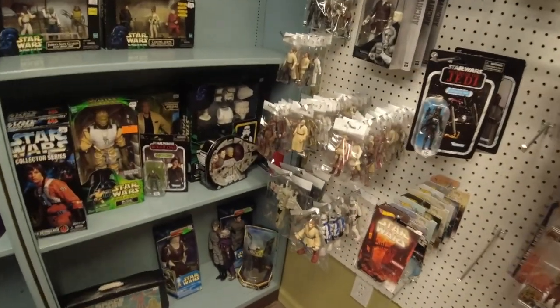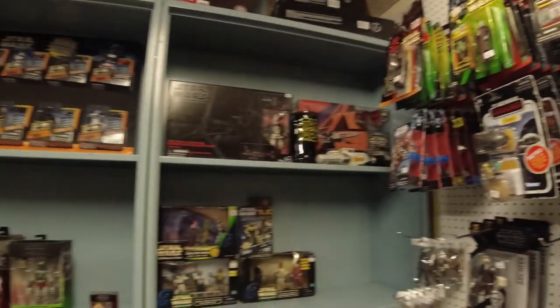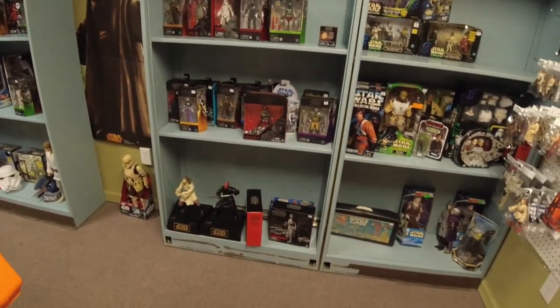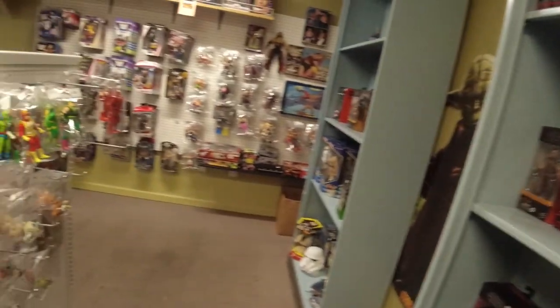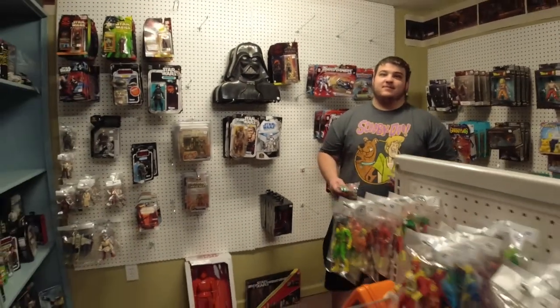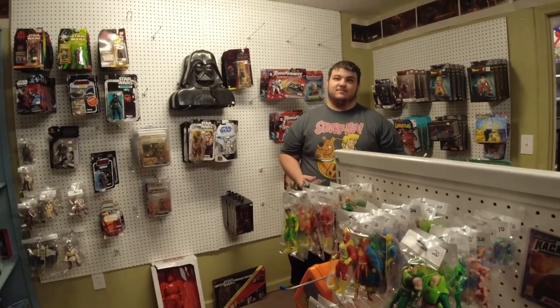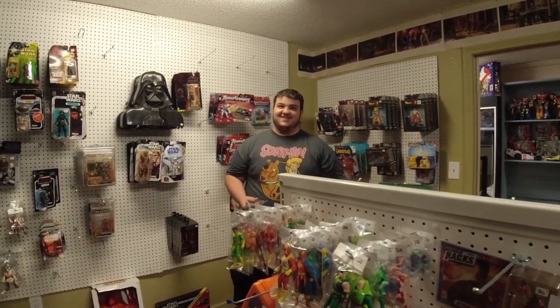You got some of your Power of the Force figures here. And more Star Wars up here. And more of the Black Series figures down here. So you've got a nice array. You got some of your DC here. There's Blake here, putting some stock up. And it's awesome. I'm just bragging about your inventory. It's amazing. You gotta find something here. There's always something. I don't care what age you are, from 10 to 80, you're gonna find something for sure.